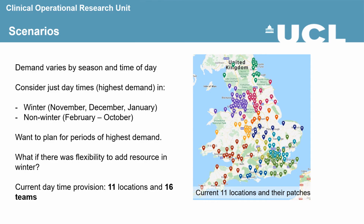Winter here is chosen because the annual surge in demand for paediatric intensive care is earlier than for adults. So it actually starts in November and not December. So that's why for us, winter is November, December, January. We want to plan for the periods of highest demand, and we wanted also to see if there was flexibility to add resource in winter, and what we can do to improve the current system.